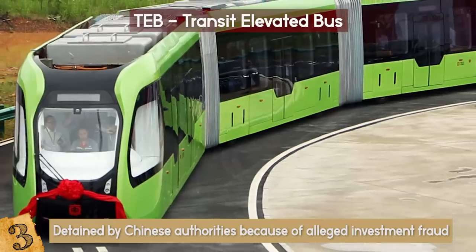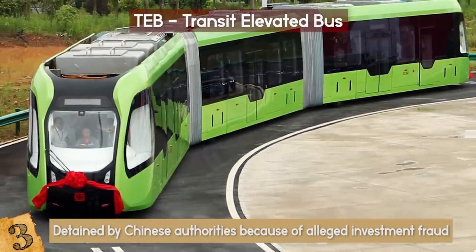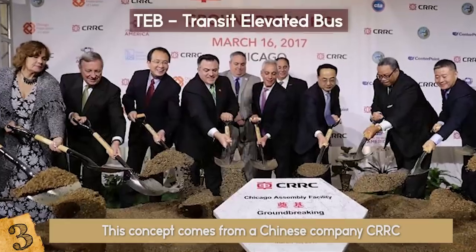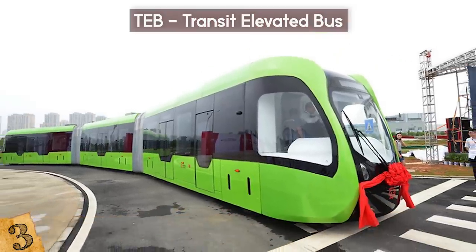There is also the concept of ART, the Autonomous Rail Rapid Transit, which is like a cross between a train and a tram. This concept comes from a Chinese company, CRRC, and it's currently under construction, and it will see the light of day in the months to come. Apparently the Chinese never give up.